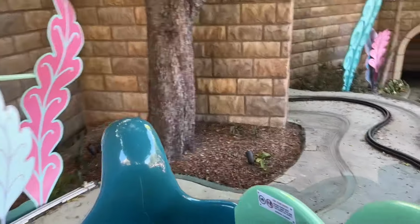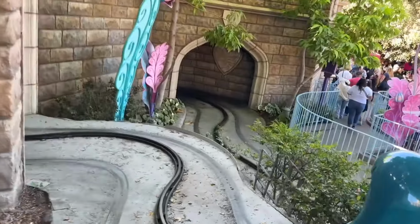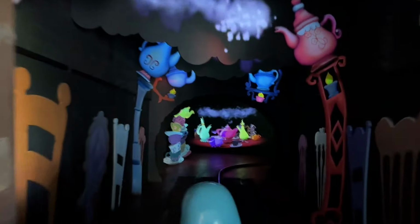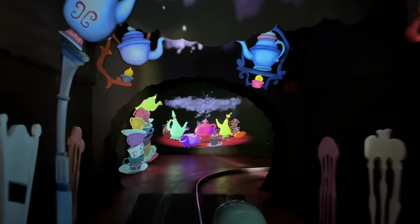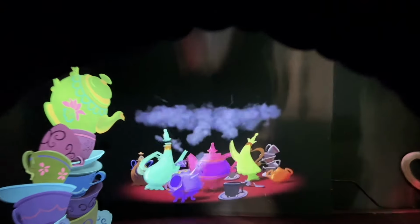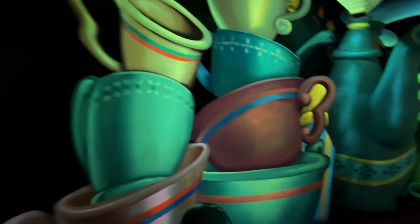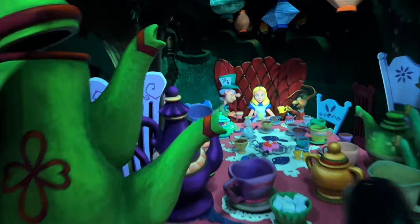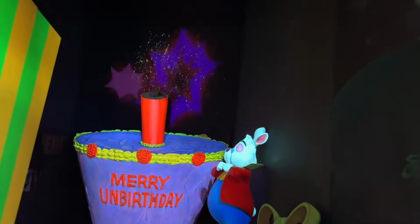But now we're gonna go down, we're gonna see Alice for the very last time, which was the original Alice at the beginning of the ride when it opened in 1958. Now she's at the end. You get some nice little animations here, the teapots. At the end of the ride, there used to be a really big explosion, but they kind of toned it down. There's Alice. And there's the white rabbit.